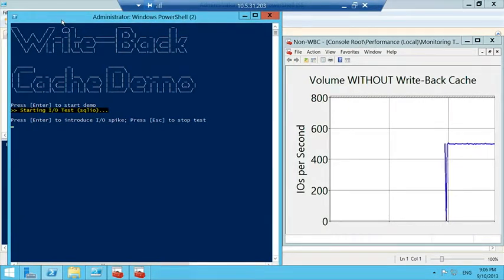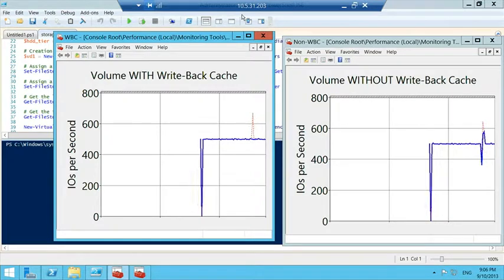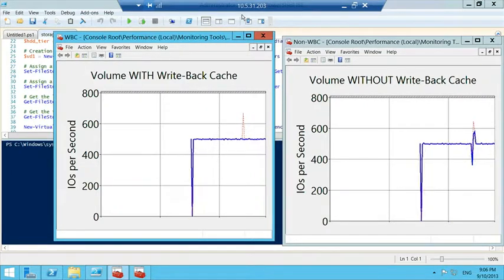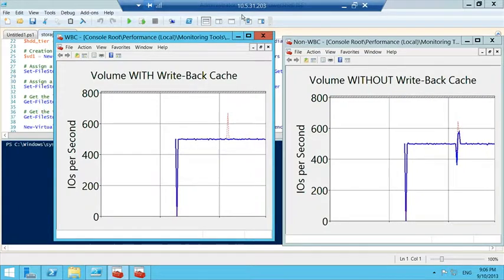All right, so let's go and introduce a spike to this. What you're going to see here is that the volume with the write-back cache is going to absorb this additional spike. We're not going to impact that. But what did you notice on the one without the write-back cache? Our workload was affected. What does that translate to? Someone's ringing you up saying that the application is down, the internet's down, and so on. It means you're going to have more help desk calls, and that costs you money. If we can avoid this by having the write-back cache in there, we can absorb that workload.